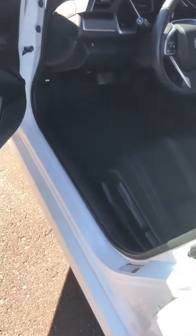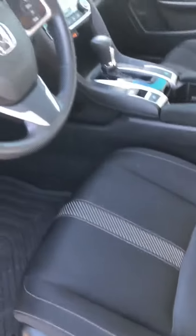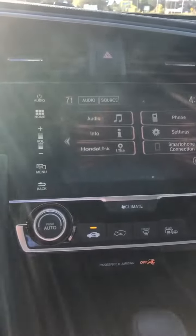Let's take a look at the interior. Your power windows and locks are there, power trunk release, manual adjustment on that seat. Take a look at the radio and other things. So it is an AM FM XM radio.